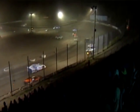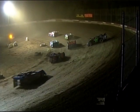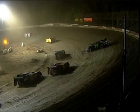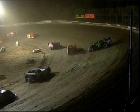Caution flag comes out. Looks like one car spun up on the outside of turns 1 and 2, right in the racing lane. Thankfully, at least so far, it looks like everybody's able to dodge that spinning machine, and looks like we're going to be able to escape without a serious incident. Keith Tisch comes to a halt in 1 and 2. We'll take a quick timeout. About 5 laps into our first day into the season. Here tonight from Hilltop. More in a moment.